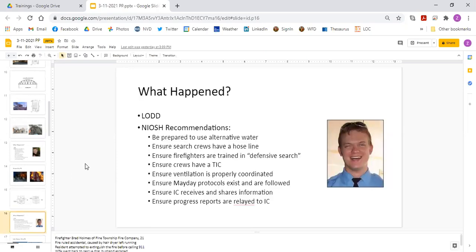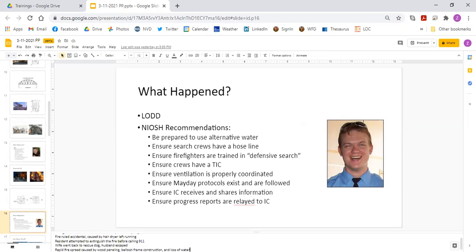There is a single line of duty death: Brad Holmes of the Pine Township Fire Company. He's 21. He was a department president. The fire's ruled accidental. It was caused by a hairdryer running on the first floor and left on the couch. Again, the resident attempted to extinguish the fire before calling 911. The fire spread rapidly through wood paneling due to balloon frame construction and a loss of water.